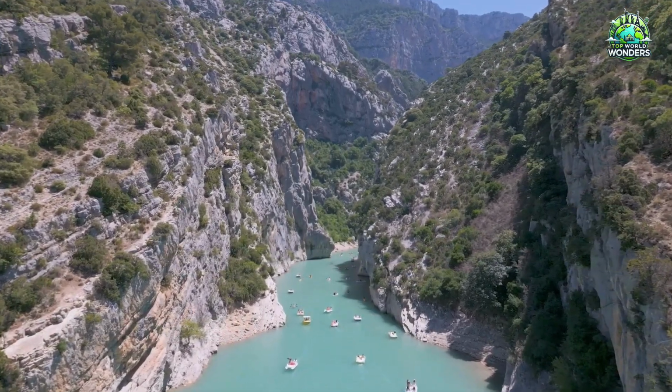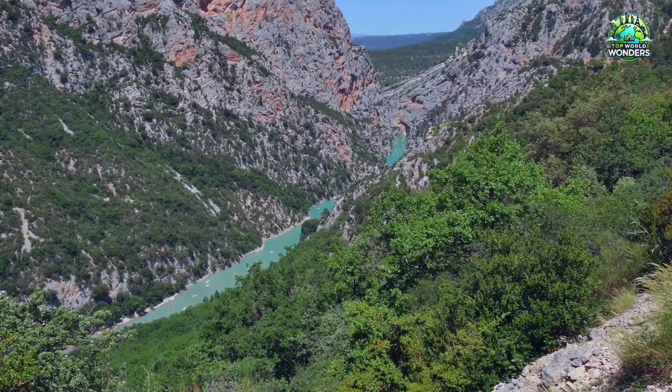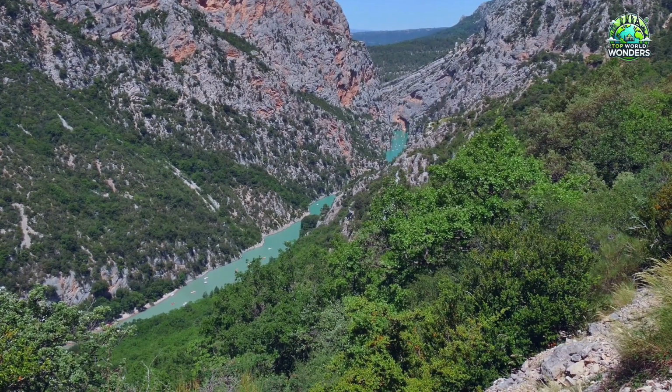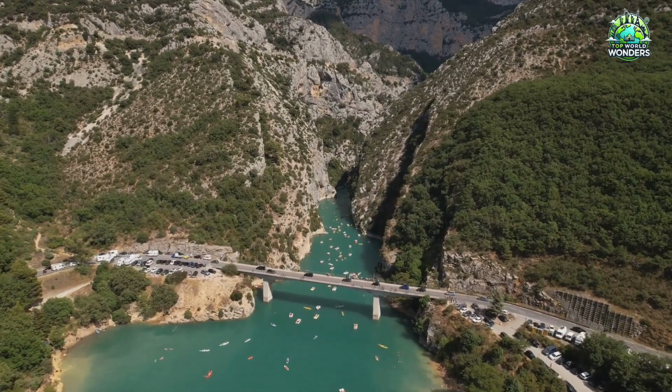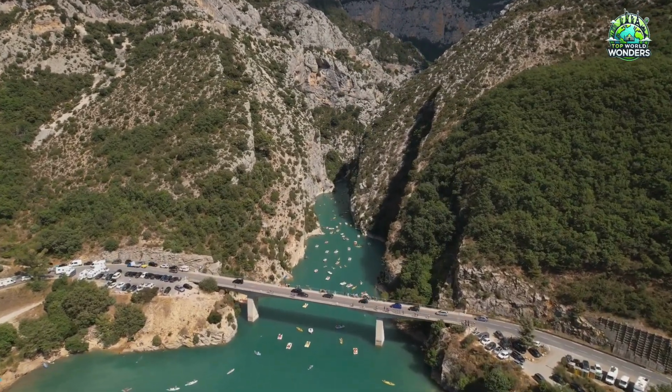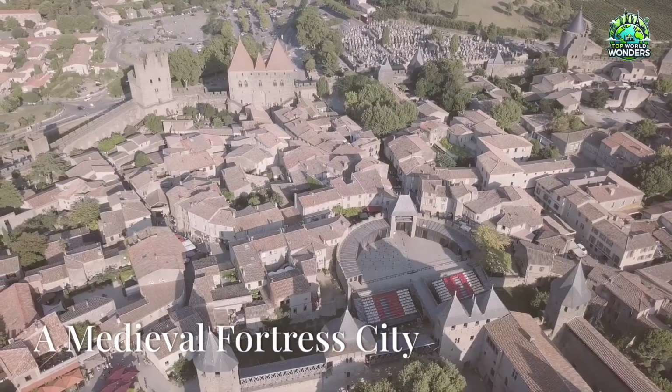Prepare to be amazed by the Gorges du Verdon, often called the Grand Canyon of France. Here, the Verdon River has carved a dramatic canyon through the limestone, its turquoise waters a stark contrast to the towering cliffs. Hike along the rim, kayak through the canyon, or simply soak up the breathtaking views of this natural wonder.